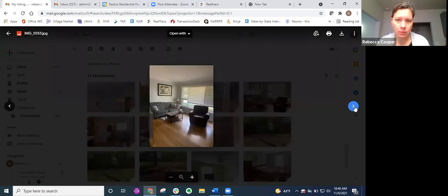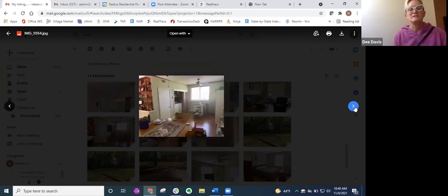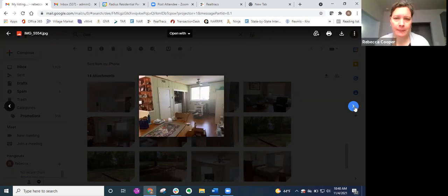Next we'll go bathroom, bathroom, and there's the living room. Nice floors, great windows. I'm reading Dee's description, but I do, in fact, think they're nice floors and great windows, with good light in there. I just took these quickly, click. They're not fancy. It's not my best work, but there you go.